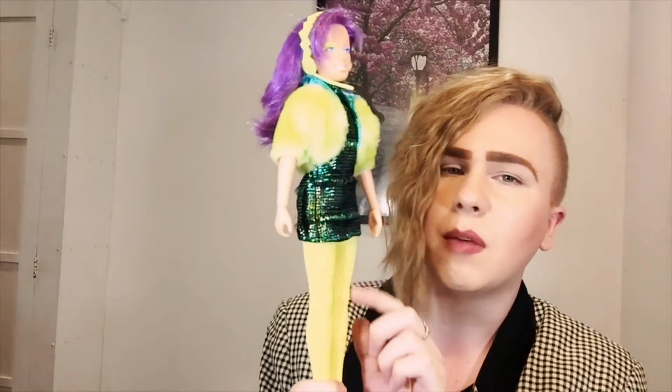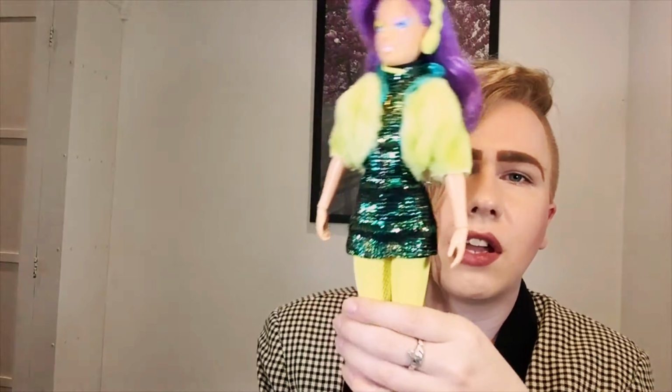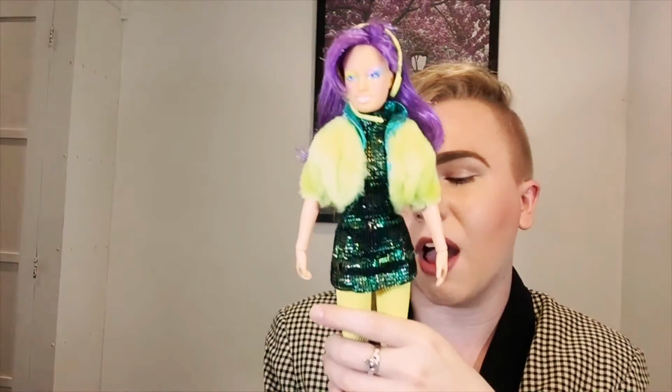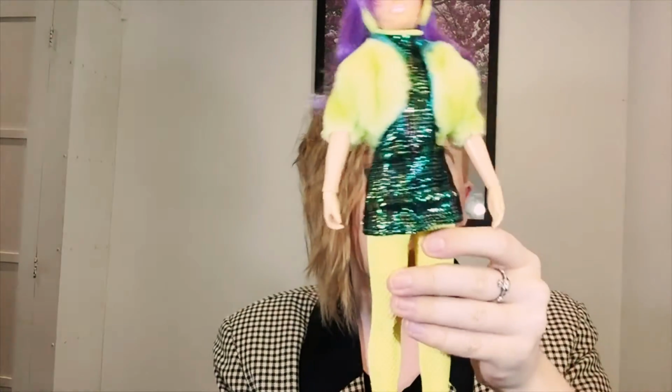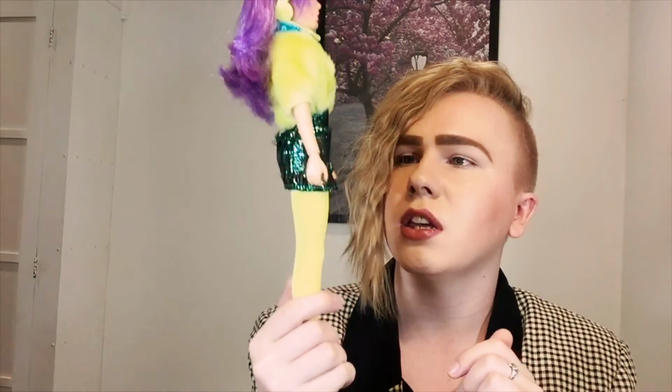Actually, these are yellow. They're coming off green. They're like a neon yellow. So I think I looked before at what fashion they go to, but I don't remember now. And same with the shoes. I have no idea what fashion they go to. I did look before, like when I got them. But hers are supposed to be pink. Both things, I'm pretty sure, are supposed to be pink.